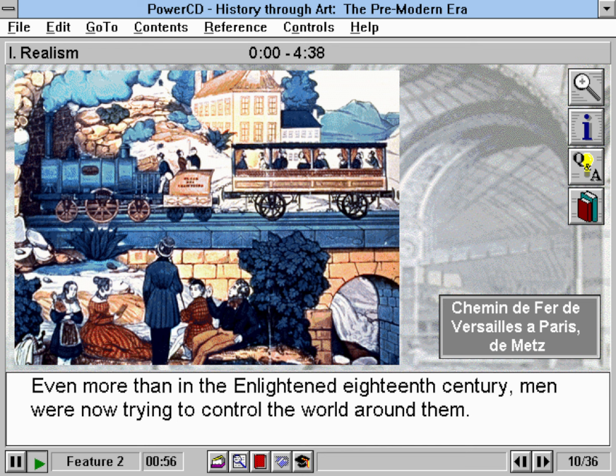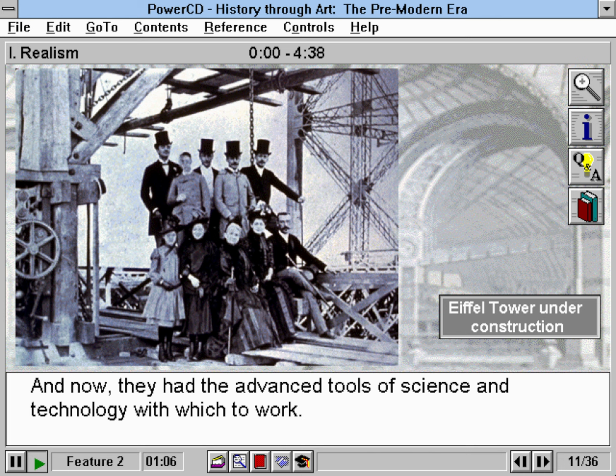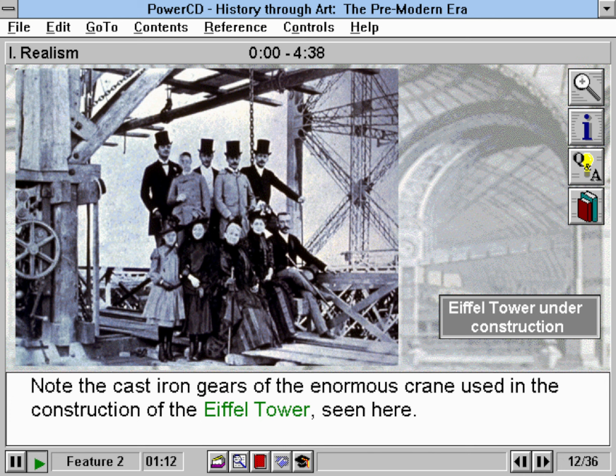Even more than in the enlightened 18th century, men were now trying to control the world around them. And now, they have the advanced tools of science and technology with which to work. Note the cast iron gears of the enormous crane used in the construction of the Eiffel Tower, seen here.